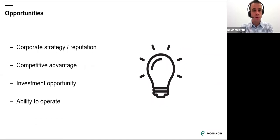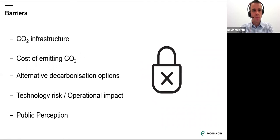So if we move on to barriers, these are general barriers for carbon capture projects. Now, some of these barriers, as we go through them, might seem quite fundamental and difficult to get round, but part of the point we're trying to make on this slide is that they are difficult barriers, but there's ways around them all, and actions are being taken to overcome these barriers.